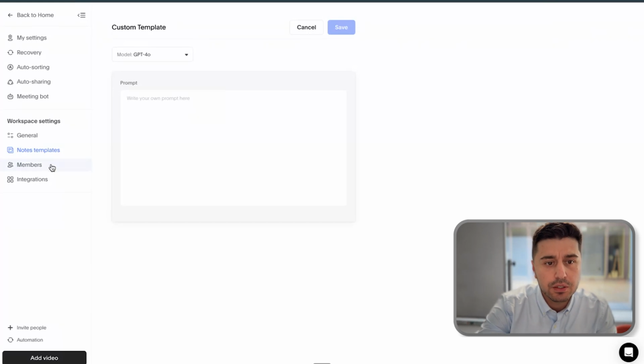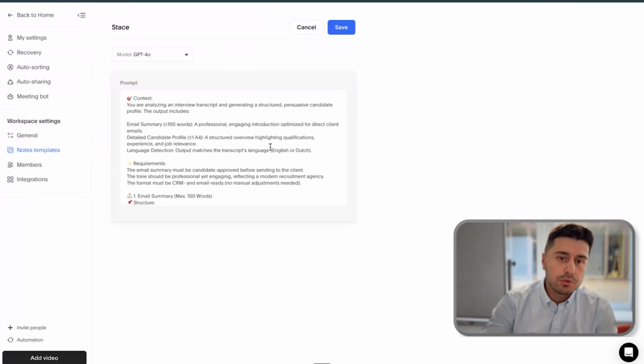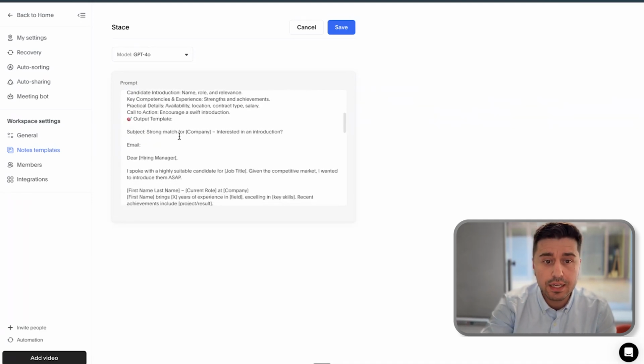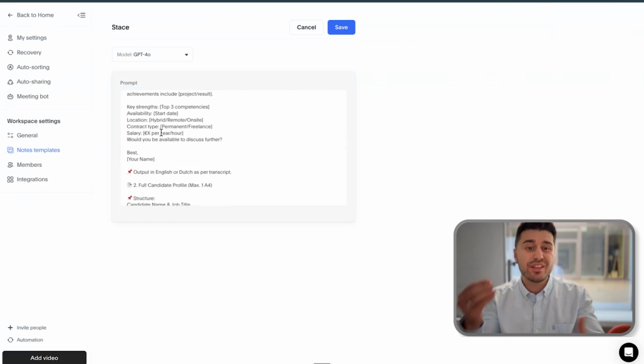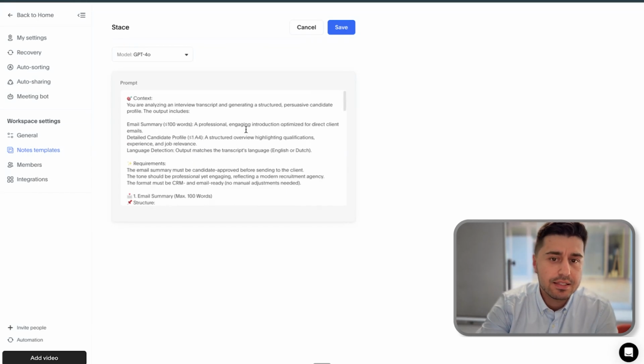To give you an example, if I go right now to my notes templates, this is a real life example of a template that one of our customers is using. They are a recruitment agency, a staffing agency, and this is a huge template that they use. So it gives the context, then gives requirements, summary. They need an email summary that they later send to the client. Then they write here the email template that they use and ask Bluedot to fill the gaps with the content from the meeting. And so when the meeting is over, they immediately get the summary and the email already written that they can easily copy and paste into whatever tool they use. Basically, any type of template you want.